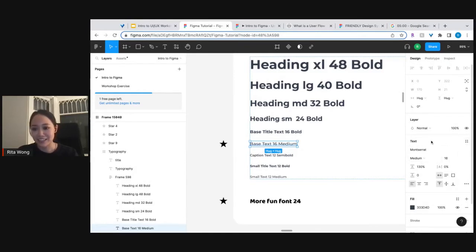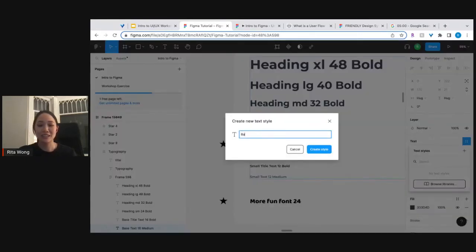And then again, the text will also have 4 dots. And when you click on this, it'll be the text styles now. And we currently have no text styles. We just add our first one. And I'm going to call this base text. And I'm going to use base text for things like body text or paragraph text.